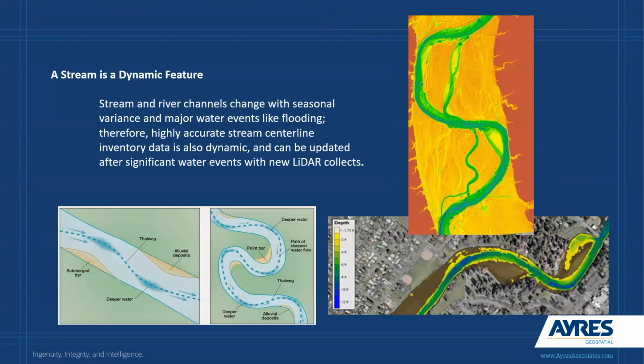And now, why is this important to update these things? Well, a stream changes. If you go out into a natural area where there isn't any buildup, and you do a time lapse on the imagery over that natural area, you will see that the meander bends change over time. Maybe once every decade, there's a significant water event. Because these dynamic features are important to us, and we live relatively close to a lot of streams and rivers, we would like to have these updated on a more frequent basis than just once every 50 or 100 years. Ideally, it would be nice to see these updated maybe every time there's a new LiDAR collect, or maybe once a decade or so.